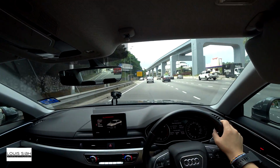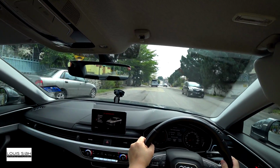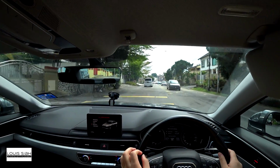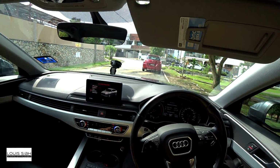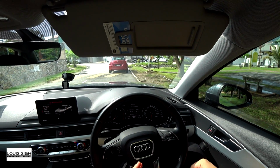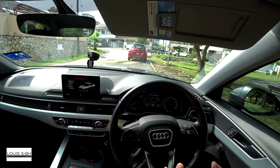Apart from the fact that I don't like the S-tronic gearbox during traffic, somehow I think this car would feel much better if it's a rear-wheel drive car. This is a front-wheel drive in case you didn't know. So as I was saying, I actually feel this car would drive much better if it's a rear-wheel drive car. I'm not an engineer, I don't know anything about the car or anything.